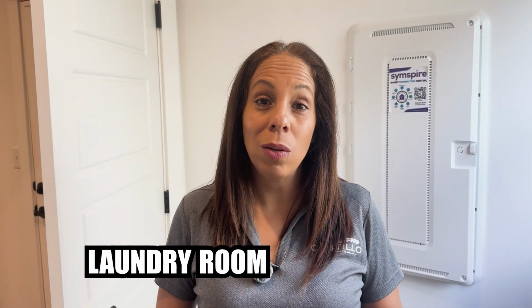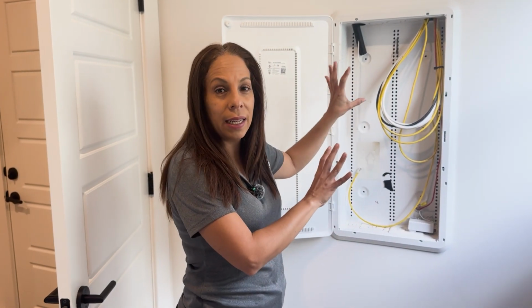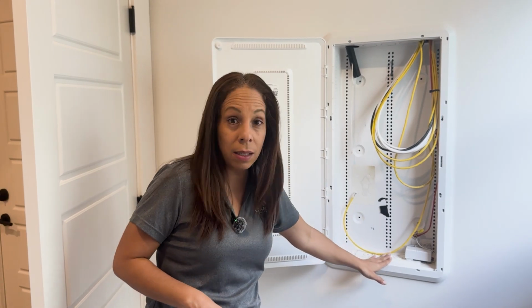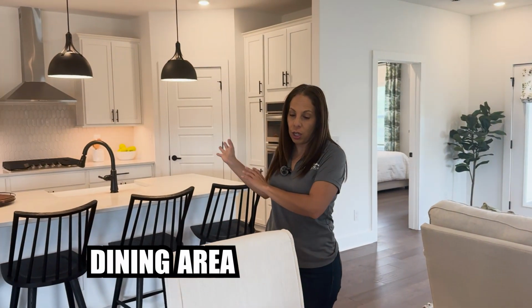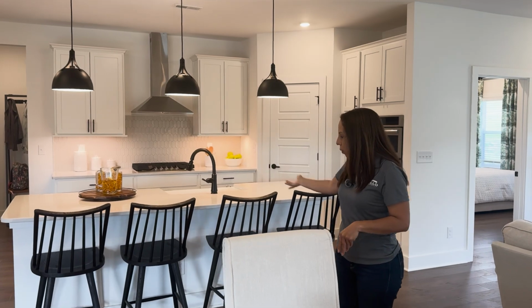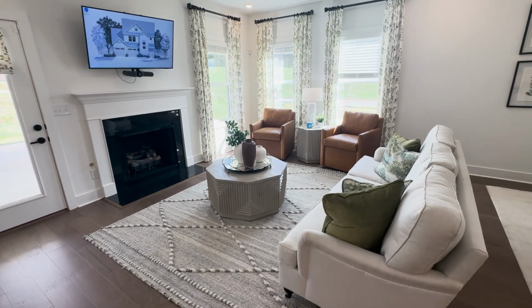Something new builds have here around the area in Knoxville is a smart box. This is very handy for all of your internet, cable, everything can be hidden here, and it has outlets so you can plug in your things. Your dining area is right in front of your kitchen. It could be formal or informal. You can have a breakfast nook with some chairs, as is staged there. And then a living area with a fireplace, and you can hang your TV there.